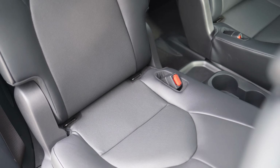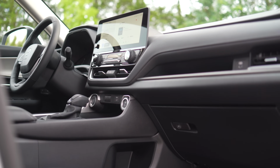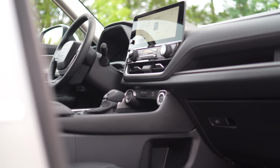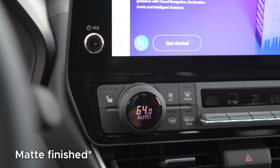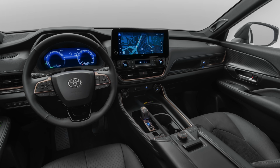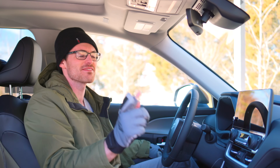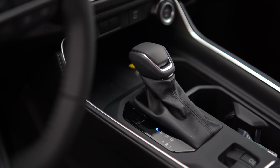And up front, I almost prefer this over the Lexus. One big reason behind that is analog controls. They're finished in matte, so they won't garner fingerprints, they're easy to use, and they feel nice too. Even though the materials will improve on the higher grades of Grand Highlander, they won't quite reach that of the TX, and that's especially present here on the XLE grade.